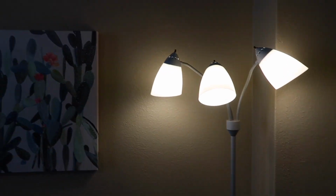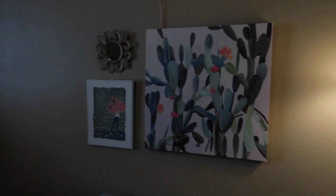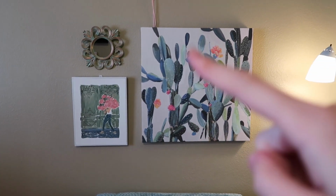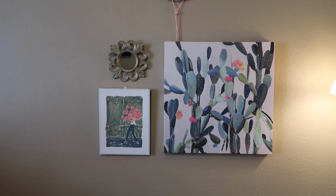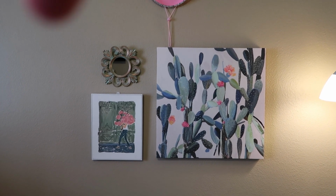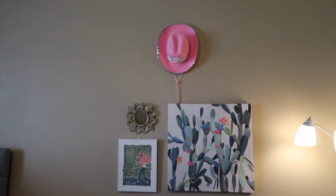You got my lamp. You're able to turn off and on different individual lights. I actually really enjoy this setup. I wanted this to be kind of a bigger picture in my room. And we found another green picture. My mom found this girl off at Hobby Lobby. And then I've had this mirror. I think I got this mirror in a set of 3 at Ross. Up at the very top, we've got my cowgirl hat.